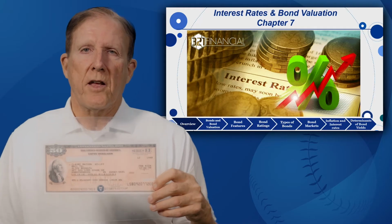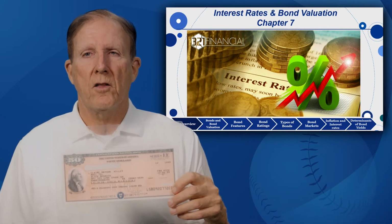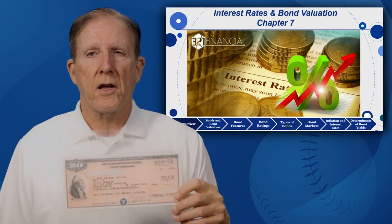Session number 7, we're going to look at interest rates and bond valuation. How do interest rates affect the value of your bonds once you buy a bond someday? Do you have to keep an eye on interest rates? We'll look at the one formula.